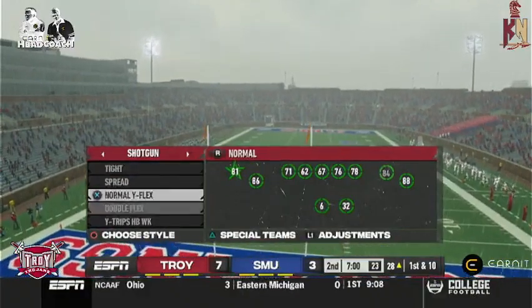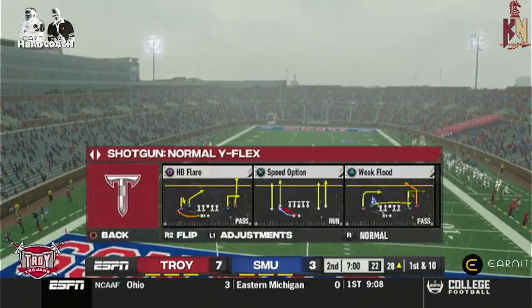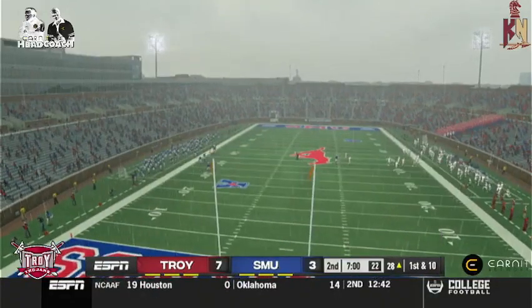Did my notification pop up? I'm still trying to figure out how to get that.